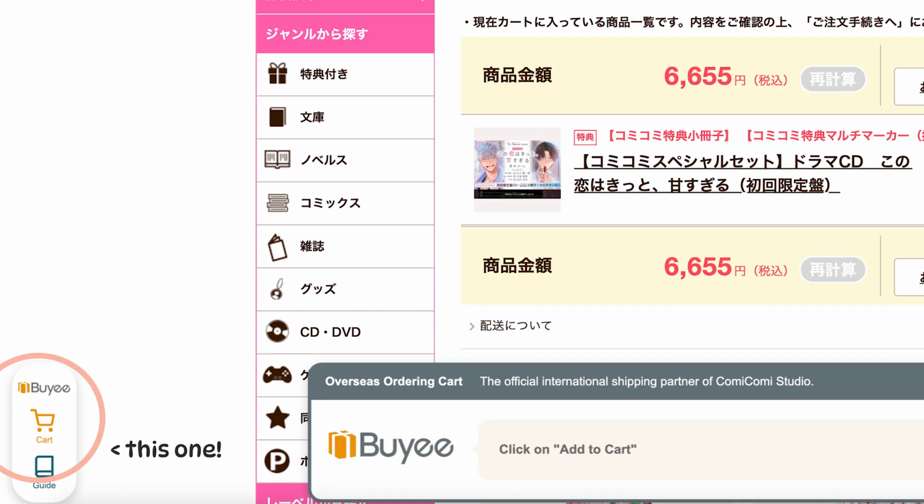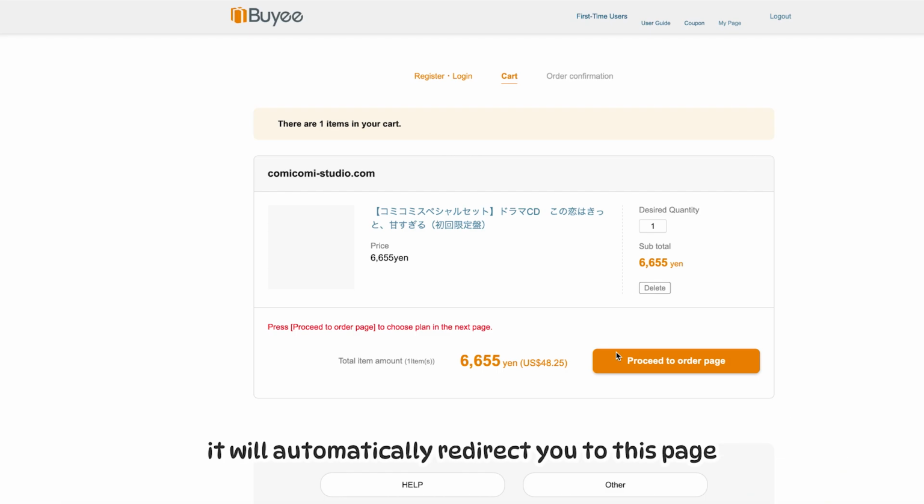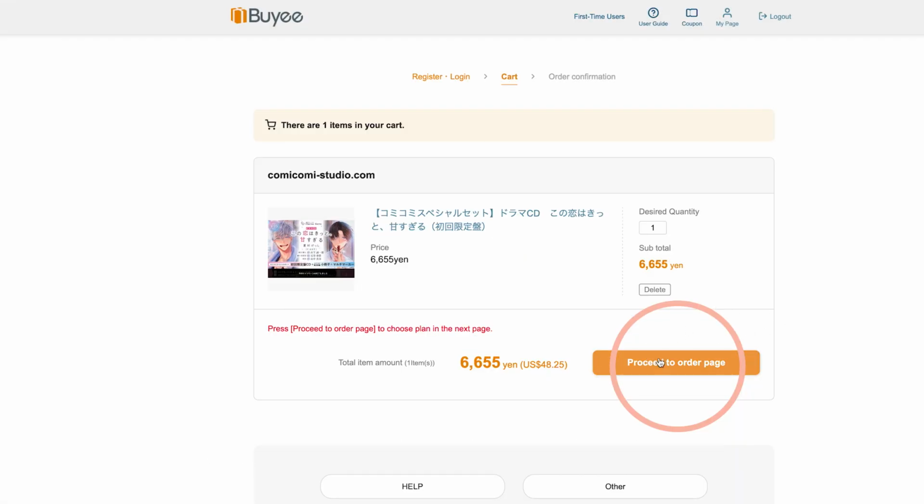You're going to go to Buyee's icon on the left of the screen and a pop-up should show up. Your overseas ordering cart is the cart you're going to be using to check out. Once you're transferred to Buyee's page to view your cart, once again, check everything to make sure everything is alright, because your purchase will be final and non-refundable. If it's all good, click on Proceed to Order page and there's one more step before checking out.